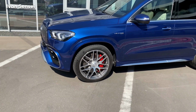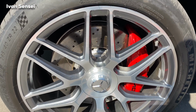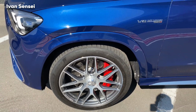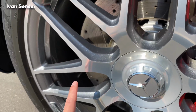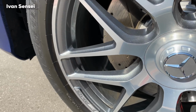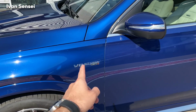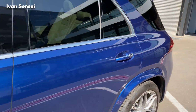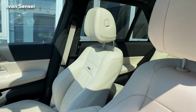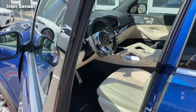And overall we can see the red brake calipers. So these are the 6-piston brakes, also drilled and ventilated, and you can see the silver wheels. They have even a sparkle. Wow, I don't think I saw that before. That's interesting. So V8 biturbo 4MATIC Plus, and a sneak peek to the interior. How gorgeous is this? Simply fantastic.